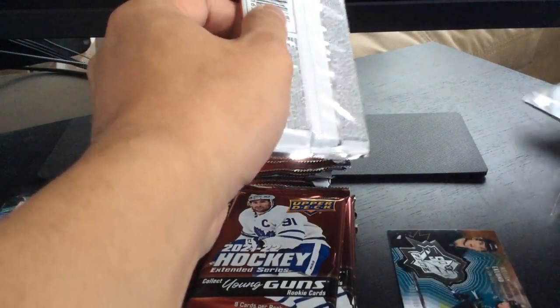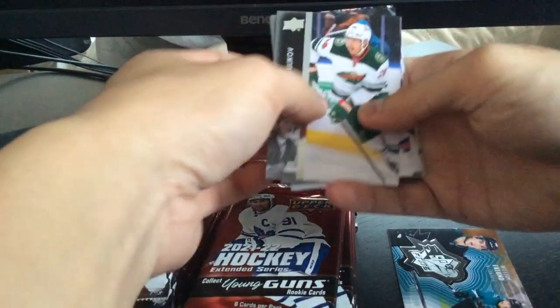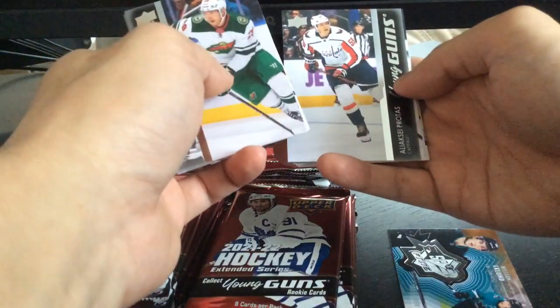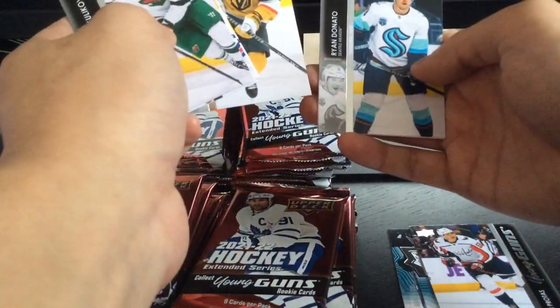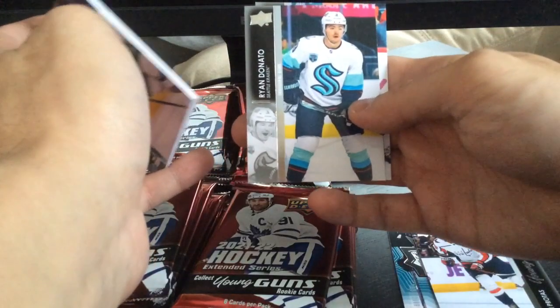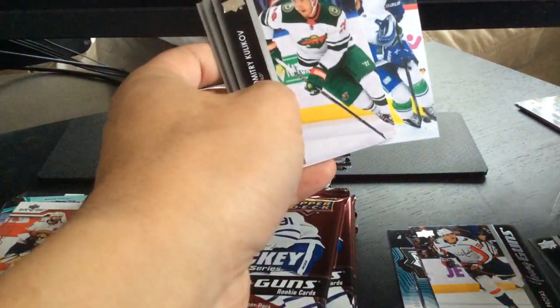Off to a decent start there. All right, we got a Young Guns of Alexei Protoss. Okay, that I think is one of the decent ones. So here's another base of the Seattle Kraken base. The inaugural game, as you can see over here, Seattle Kraken. I'm gonna put those aside.